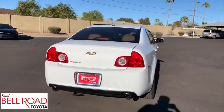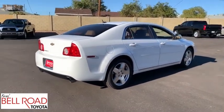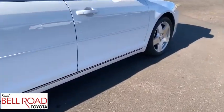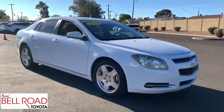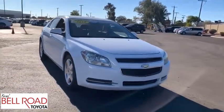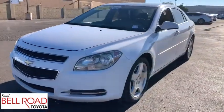Remote engine start, steering wheel audio controls, keyless entry, stability control, anti-lock braking system, traction control, leather-wrapped steering wheel, dual airbags, Bluetooth, adjustable steering wheel, power steering, one owner, cruise control, four-wheel disc brakes, auto-dimming rearview mirror, floor mats, trunk mat, AM/FM stereo radio, front wheel drive.